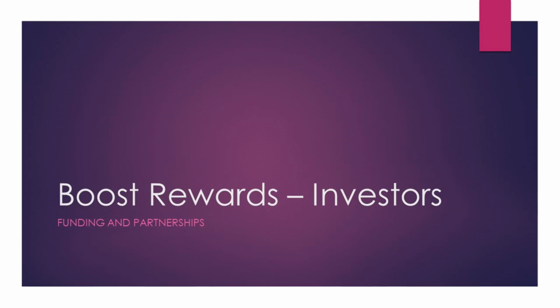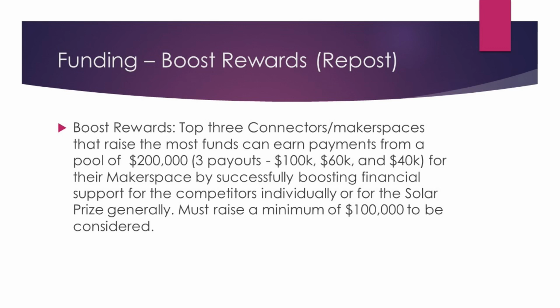And the last part is getting into the boost rewards. I want to make sure that we go over this thoroughly. Again, this is the highest bounty that a makerspace could get as a connector. So you could get up to $100,000, and you have to at least make $100,000 to return back to the program, whether it's through investor funding for the entrepreneurship team or the prize in general. So if someone wanted to donate money to help the solar energy prize continue on, that counts as part of your boost rewards, but you must raise a minimum of $100,000 to be eligible for that.